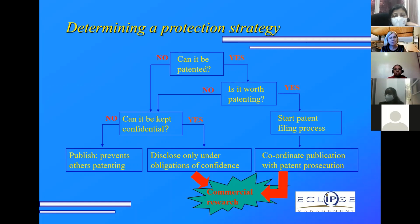Maybe it's not patentable, but you could keep it confidential. If you can keep it confidential and not publish it ever, it might still be valuable. And then you can disclose it to a commercial partner under confidentiality agreements. And you can license it to them to be used confidentially in their manufacturing process, perhaps, and it gives them a commercial advantage, and they're willing to pay for that. But it's a trade secret. It's confidential. It's not a patent. You can still license that.